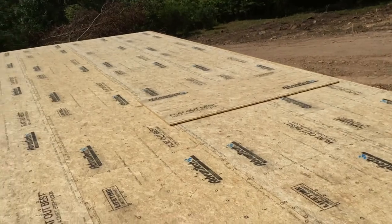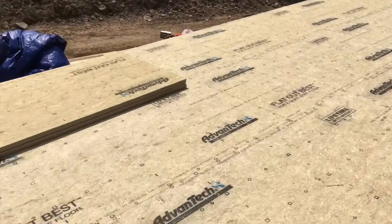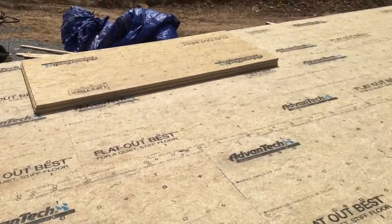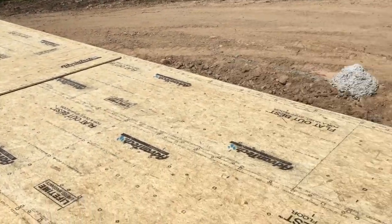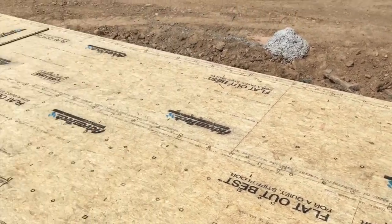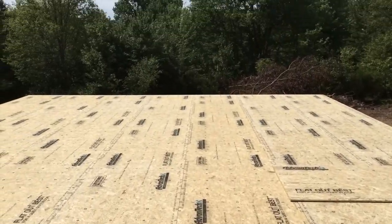So I'm really happy with how things turned out. I'll try and take some roundabout footage. But this pretty much wraps it up for the subfloor. I'll take some shots from the back, but hopefully next time I see you guys, it will be starting to put up some walls. But all in all, very happy. Not a bad view.